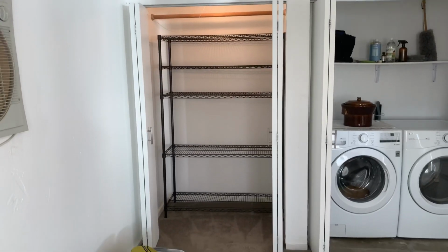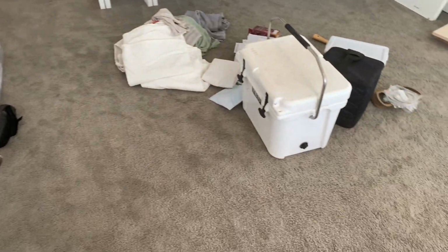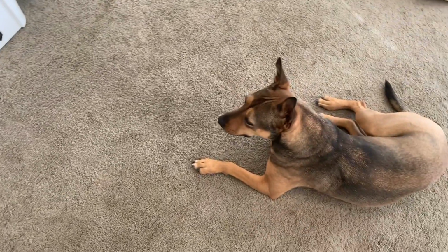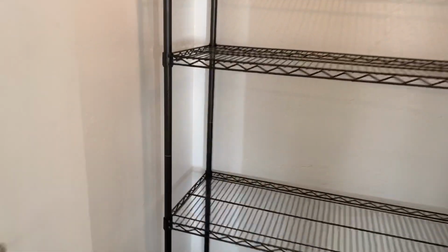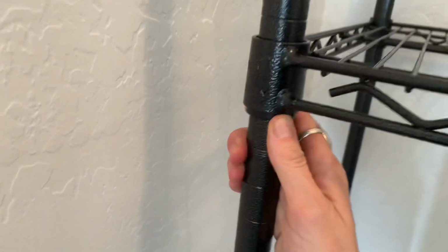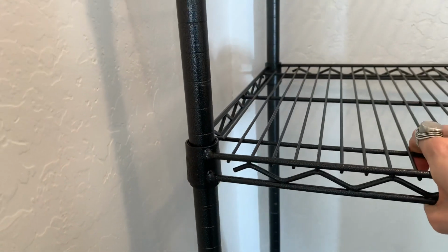All right, so the easy part is done. I pulled everything out of the closet and now it's just all over the floor. Hi, Gypsy. But here's my next problem. I cannot figure out how to adjust the height of these shelves. Does it have something to do with this? I feel like I'm gonna have to Google this because they feel pretty stuck in place.